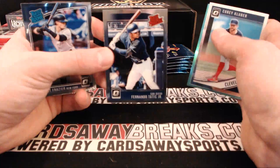Last pack of Optic, Adam Jones. 3000 Club blue, Adrian Beltre, 149. We got Looking Back, Chris Sale, Rocket, Roger Clemens. How about that? That is a cool looking card. Wow. Got some double ink on that. Holy. Corey Kluber.